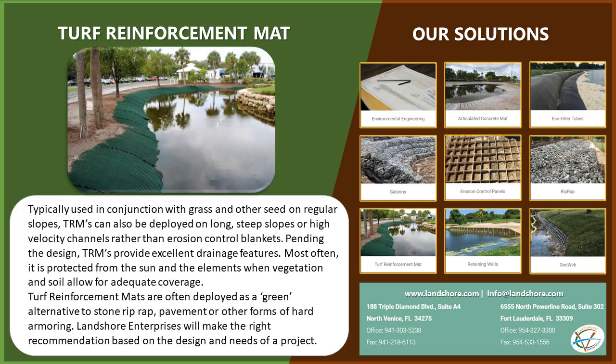Typically used in conjunction with grass and other seed on regular slopes, TRMs can also be deployed on long, steep slopes or high-velocity channels rather than erosion control blankets. Pending the design, TRMs provide excellent drainage features. Most often, it is protected from the sun and the elements when vegetation and soil allow for adequate coverage. Turf reinforcement mats are often deployed as a green alternative to stone riprap, pavement, or other forms of hard armoring. Landshore Enterprises will make the right recommendation based on the design and needs of a project.